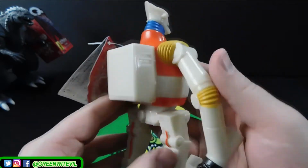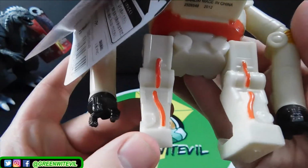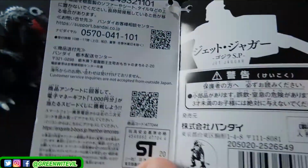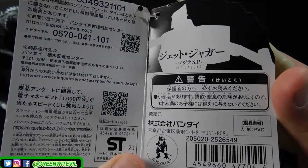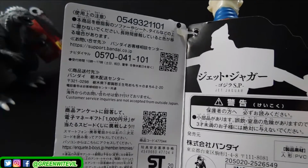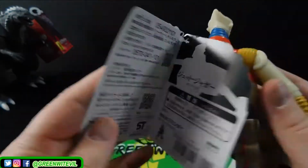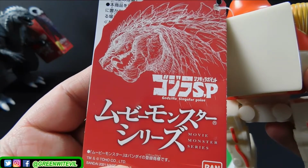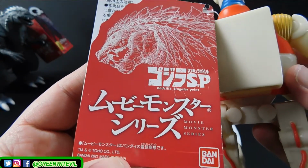He looks cool though. I mean, I'm not mad at it. He's got some circuits on the back legs there, which is pretty neat. And then in here we got all the cool information stuff, I guess. I don't know what any of this says. If anybody knows what any of this says, let me know, because I'm always interested in that. And then there you go, Godzilla Singular Point. That's awesome. I'm so excited for this series coming out.